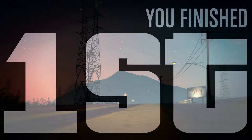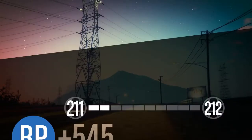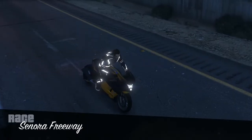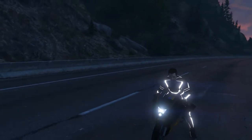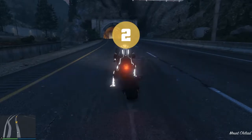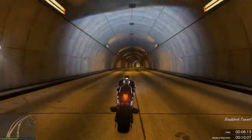We finished first, of course. 152 is quick. That's pretty quick. Now, the Hakuchou Drag. Again at night, same conditions. Okay, we got the right jump on the start. I'm leaning forward to try and maximize speed.